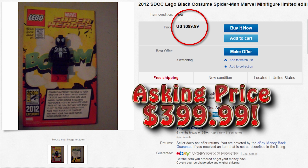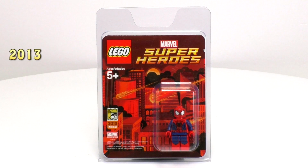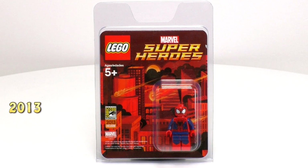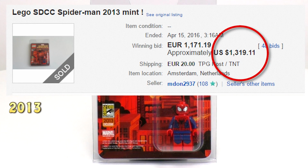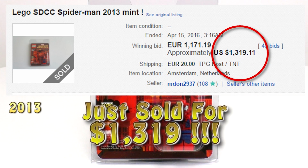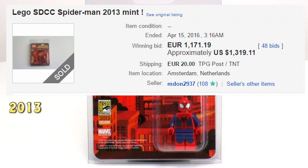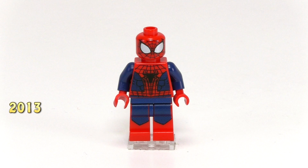You might think those numbers are a bit high, but when we jump up to 2013, here is, well, basically one of the most rare LEGO minifigures out there. On top of Spider-Man being one of the most iconic superheroes, that with his rarity makes him extremely sought after. 6 months ago, he sold for over $1,300, and currently I see a version of this guy being sold on eBay where the seller is asking for over $4,000. That's pretty ridiculous by anybody's standards, but thus is the world of collectibles.